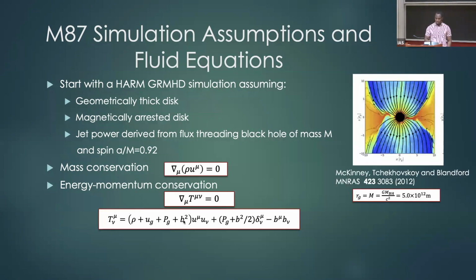If you now analyze the cross section of it, you will see that there is this dense, orangish equatorial inflow. There is an underdense outflow, and the underdense outflow has this very clear, coherent magnetic field structure indicated by the arrows, on these scales where the gravitational radius RG, sometimes called M, is half of a Schwarzschild radius.